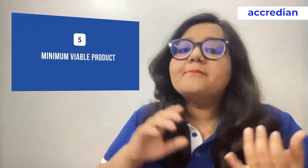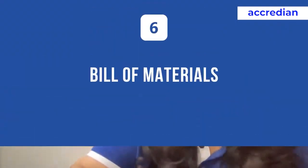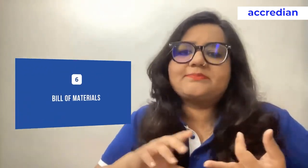Now, term number five, minimum viable product. A minimum viable product is the absolute minimum set of features that the product needs to contain to attract early adopters. Term number six, bill of materials. Now, this is a complete list of raw materials, components, parts, and the quantities of each that will be needed to build a particular product.